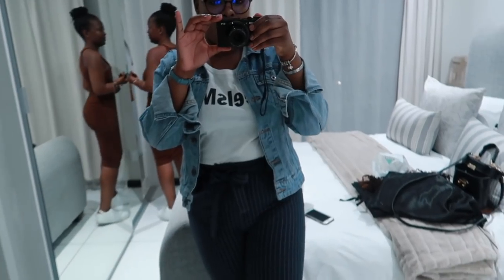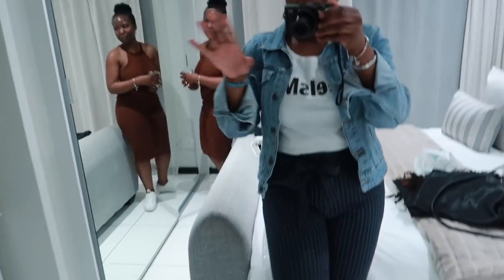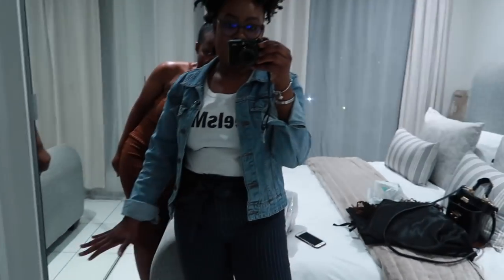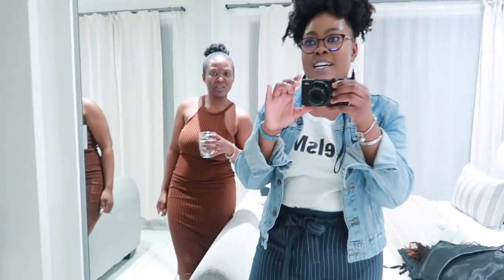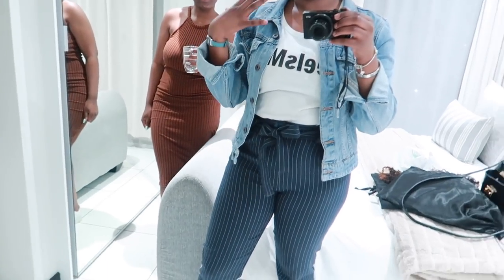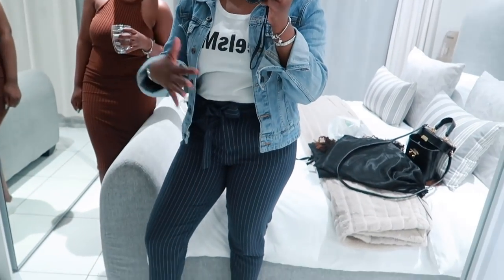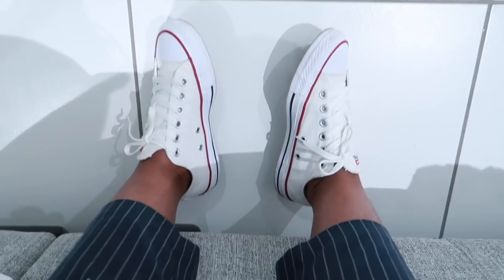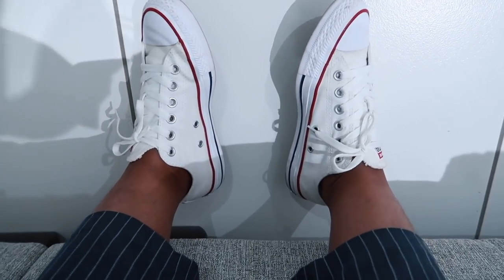Hi guys, so we just got back home and obviously outfit of the day. I was gonna wear that over there, but it was making me look too fat. You look cute. I looked weird when I put it on and then I had my hair. It was looking very weird. So I decided to go with these pants. My All Stars, I didn't show you guys how clean they are. So they're extremely clean. Oh, she already made her shoes dirty.